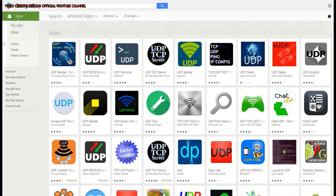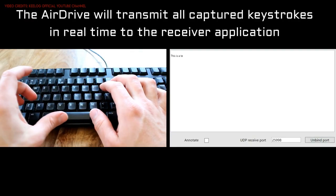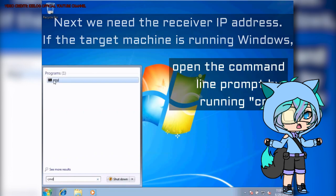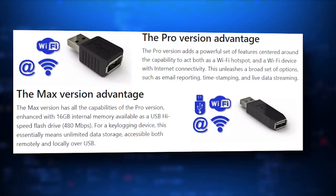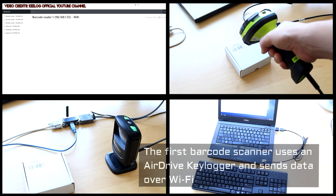The pro version allows you to do things such as live stream the logged keystrokes in almost 100% real time, meaning that you can view the individual typing from your network over UDP with much less latency. You will, however, need to know the victim's IP address in order to do this. You can also get email reports of when the user is typing, timestamping, and even hack barcode readers to see what is being scanned in real time.